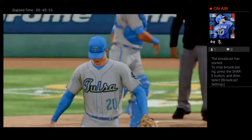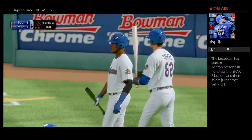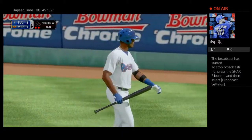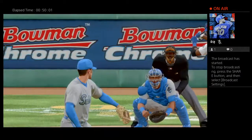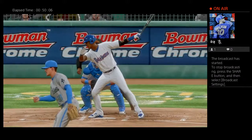Two away. Boy, that's really disappointing for a guy that has wheels, right? All he wants to do is get on base and take advantage of the strength of his game, which is his speed. But with the strikeout right there, you can't get on first base if you strike out.